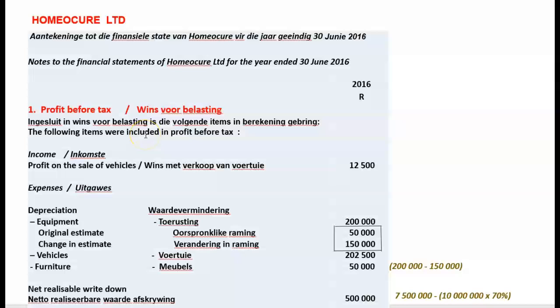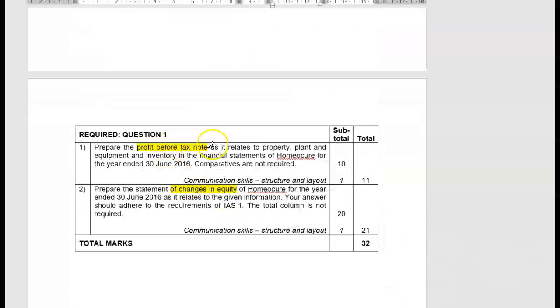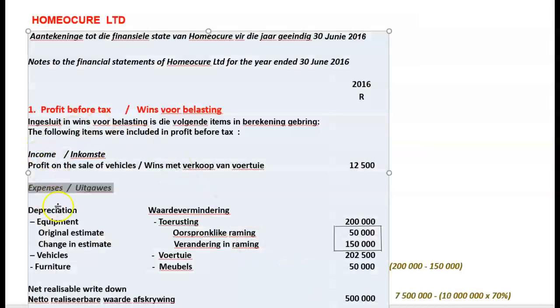Included in profit before tax were the following items, and here you know that you have to make a distinction between income items and expense items. Remember, they don't want everything disclosed under this note. I'm going to refer you back to the required part again. Prepare the profit before tax note as it relates to property, plant and equipment and inventory. Only everything that relates to those items that needs to be shown in the note. Depreciation. Depreciation on equipment, original estimate and change in estimate.